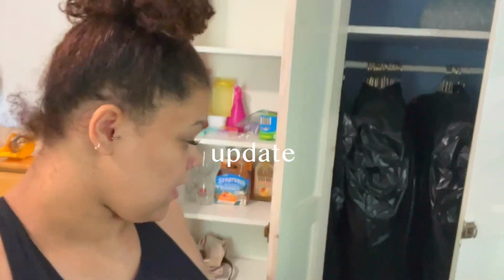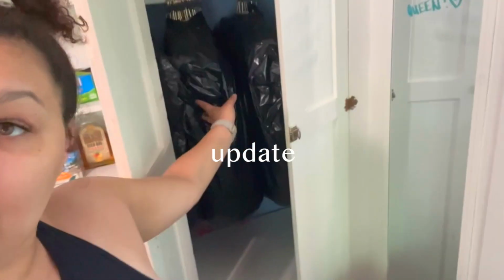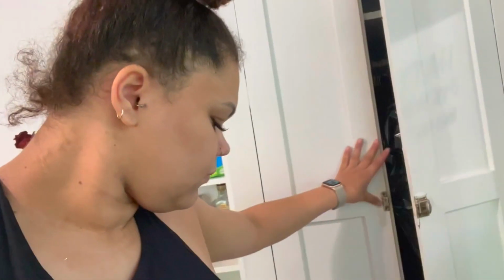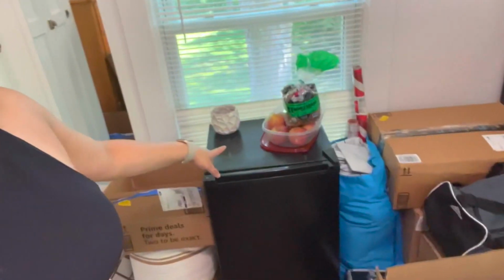So my closet is basically empty and ready to go. I have my hang-up clothes in bags. This stuff is not mine. And then the bottom, all the shelves are empty. I still have to empty this out and stuff. I'm not taking it with me. I'm not gonna do that obviously until it's probably a couple days before or something.